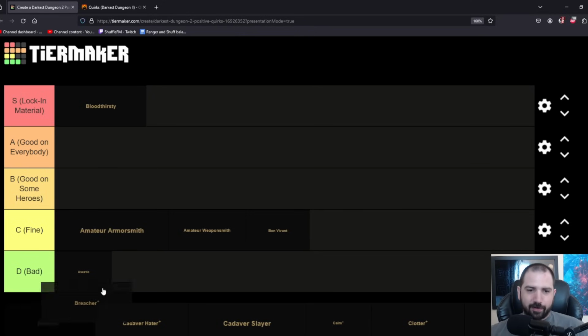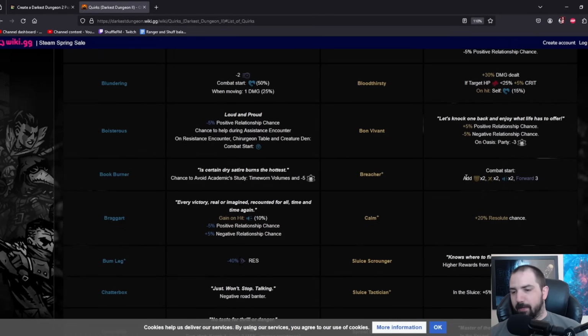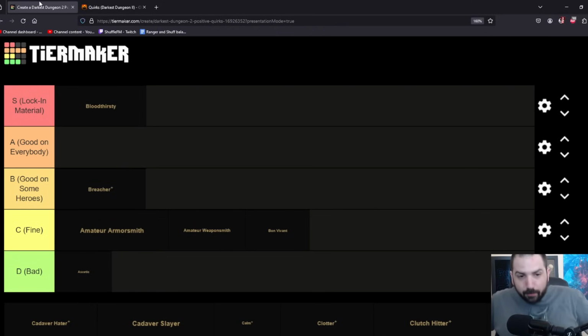Breacher. Everyone knows Breacher. Everyone's got the horror story of like Breacher Vessel and Breacher Plague Doctor. And Breacher just means when you start combat, you automatically go all the way up to the front. You get 2 block, 2 strength, 2 taunts. So it's really good just for opening with a ton of damage. The issue is you get the taunt too, and not every character appreciates having taunt, so you gotta be a little bit careful with that.